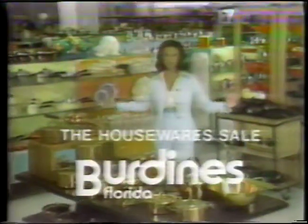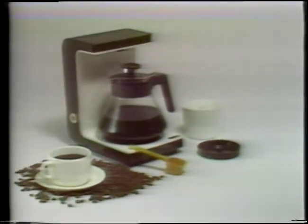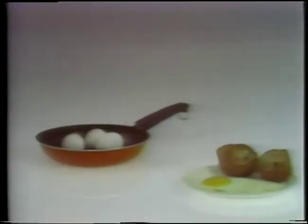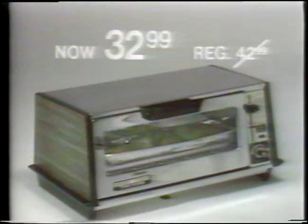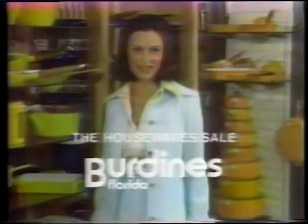Look what savings are in the works for you now at the Houseware Sale at Burdines. Norelco 8-cup automatic coffee maker with drip filter. Regularly $29.99, on sale for $25.99. Miro's 8-inch saute pan with easy-to-clean Teflon. Regularly $4.99, now $1.99. GE 4-slice toaster oven, just $32.99, regularly $42.99. Save now on the things you need at the Houseware Sale at Burdines.